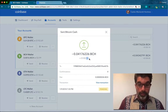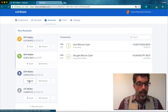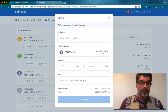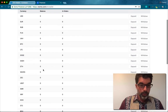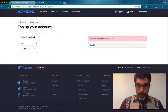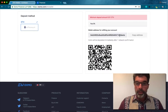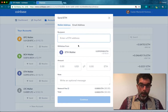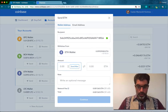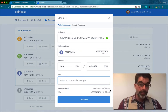Okay, well great. It's equaling like 16 cents over $100, but it's still probably going to get there a lot faster. Now I'm going to send Ethereum. Once again, I have to pick an Ethereum address. So I'm going to go over to ETH, deposit into Ethereum, create address. I'm going to copy this address, come over to Coinbase, paste it, and do $100. Now my fee over here is $1.63.